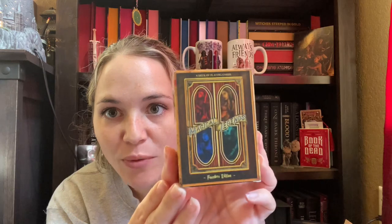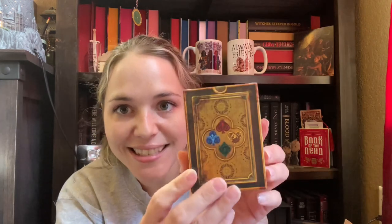Okay, first off, just look at the box that these playing cards came in. We have all four house founders. It says Magical Legends, and this is the back. Oh, the top, Magical Legends. And I don't know if you guys can tell, but right here, it kind of looks like there's blood splatters on the box. Leanne's attention to detail never fails to amaze me.